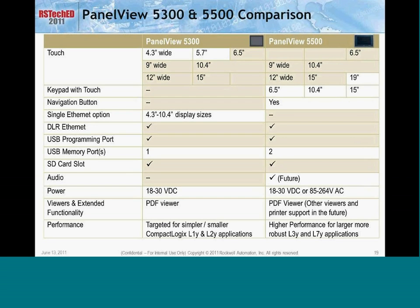And one thing we haven't talked about is the PDF viewer. Both of these terminals will have a built-in PDF viewer. You can launch it from within your application and look at manuals. The 5500 will have additional viewers in the future. So the 5300 is going to be pretty well fixed. It's not going to have a lot of enhancements like the internet browsers and things like that.